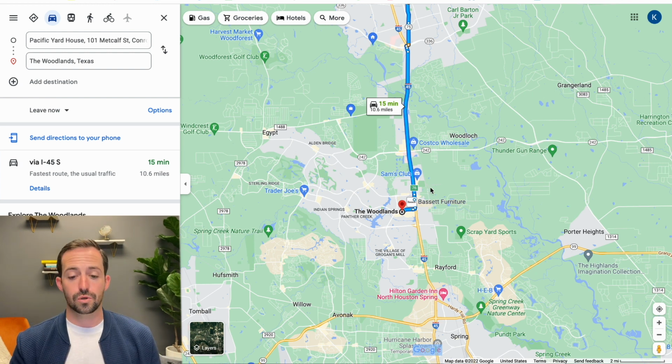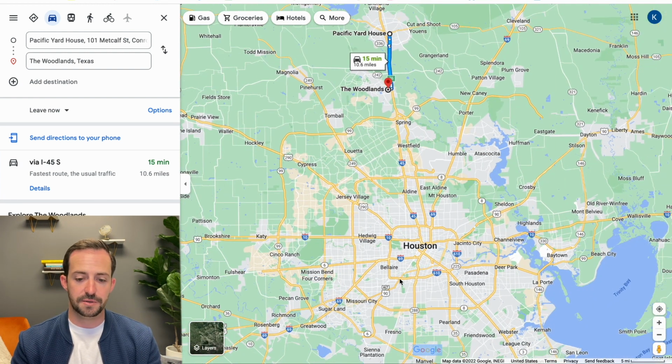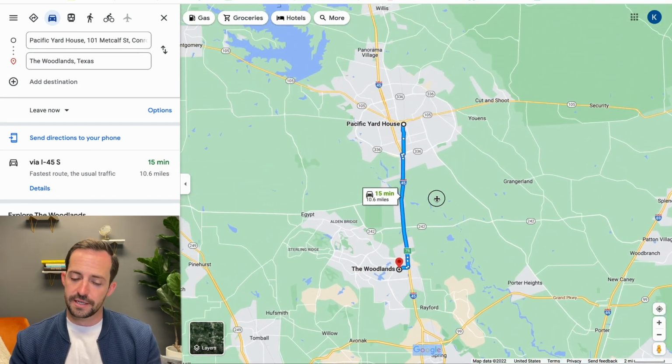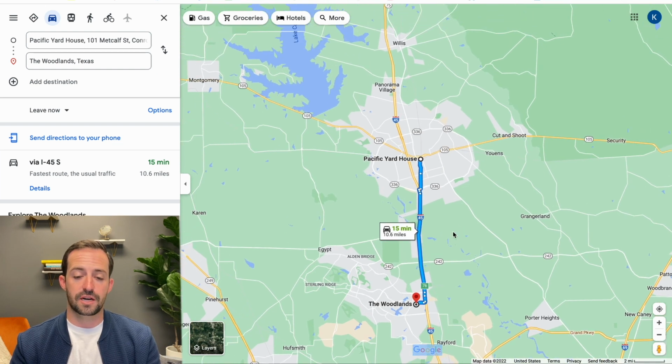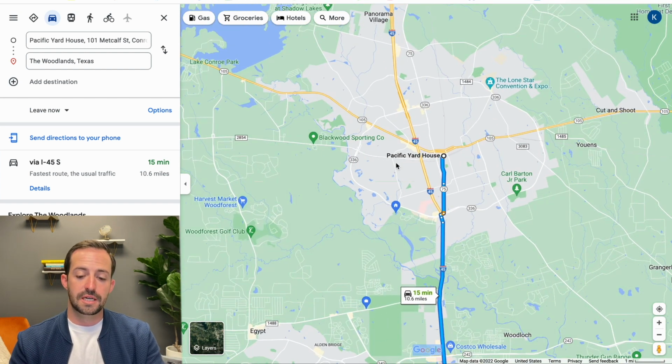You've got 4 world-class hospitals right here in the Woodlands that are all satellite campuses of some of the major hospitals down in the medical center. And if you don't know, Houston has the largest medical center in the entire world. So it's a great place to live for healthcare. If you work in healthcare or you're needing medical treatment, Conroe is not a bad option for living.